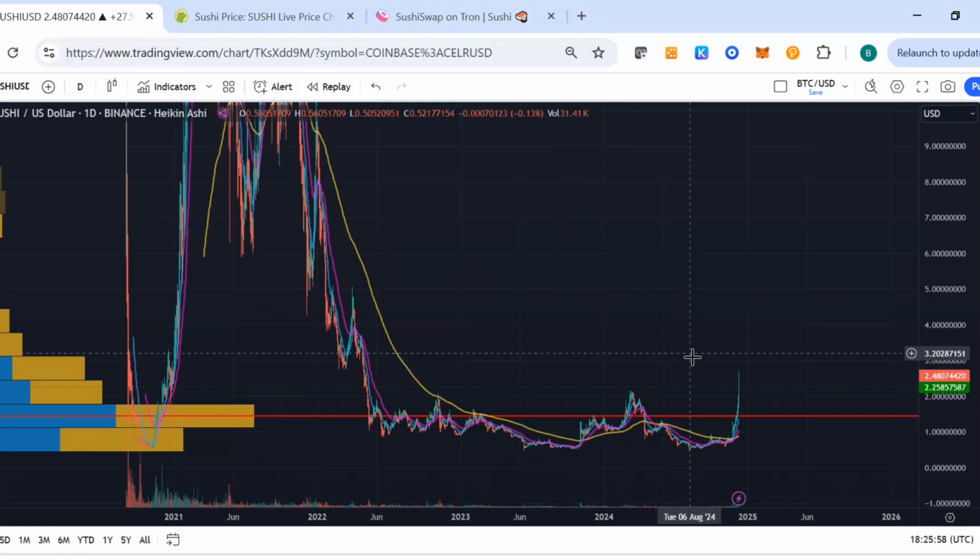So anyway, that's what I think with Sushi Swap. Solid project, good DEX to go ahead and do swaps with. You just have to connect a wallet to it. And anyway, it's one of our top 10s. We really like it. I used to have it back in the 2021 bull market, but I don't have a position now. But like I said, Cody does, and we're expecting great big things for its token Sushi.